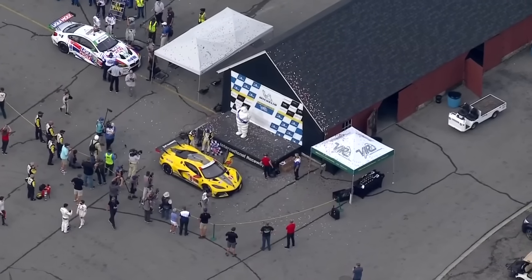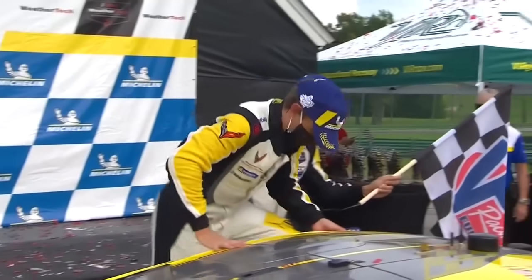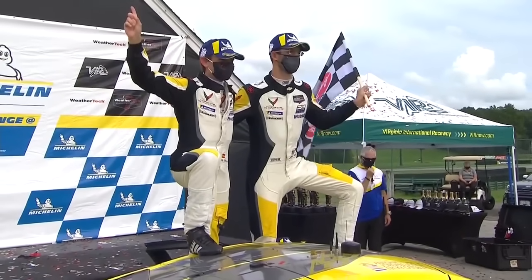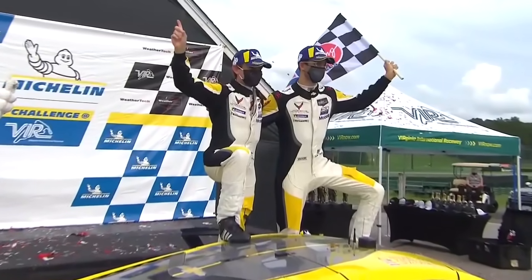Third in the points will be Hawksworth's teammate Aaron Telitz. Of course, he and Hawksworth drove in different cars in the first race of the championship. They'll have 110. And then tied next up on 107 will be Townsend Bell and Frankie Montecalvo, and today's winners, Bill Auberlen and Robbie Foley. So super tight in GTD.